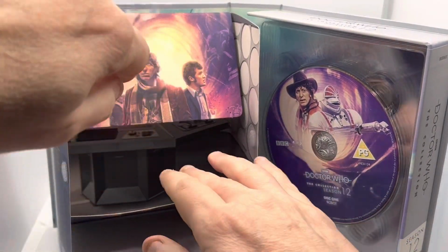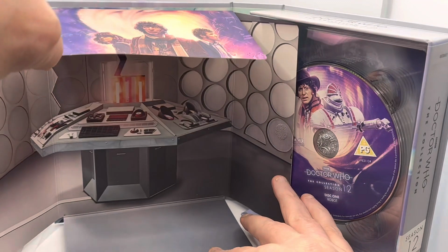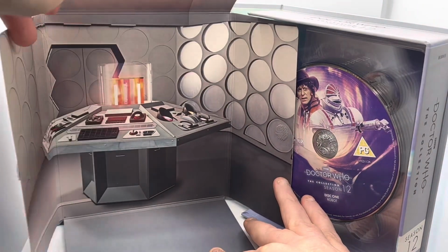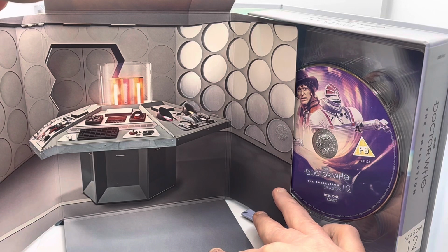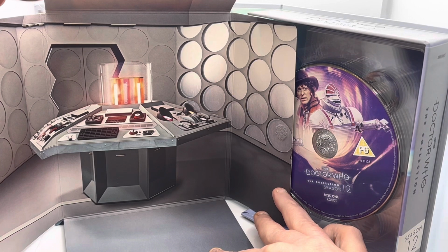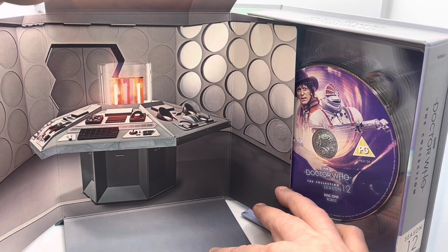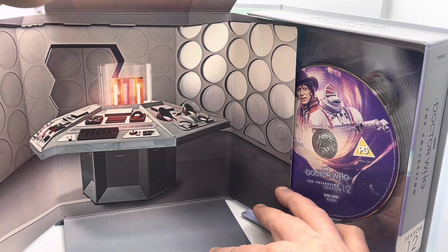I'm just going to come back to the interior, because then you can see, as I flip this up, there is the Fourth Doctor's TARDIS console room and the surround. So it opens up as a bit of a diorama. You could, if you were so inclined, present it with some of your Character Options figures, or Eagle Moss figurines, whatever takes your fancy, or, you know, just use it as a Blu-ray case. But you can see there the quality of that artwork is something special.